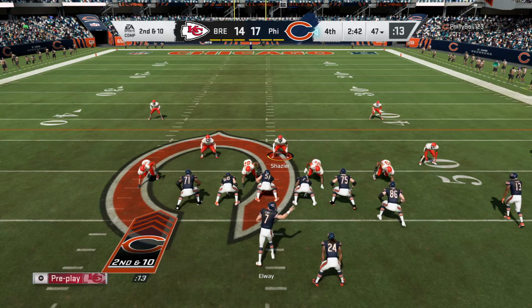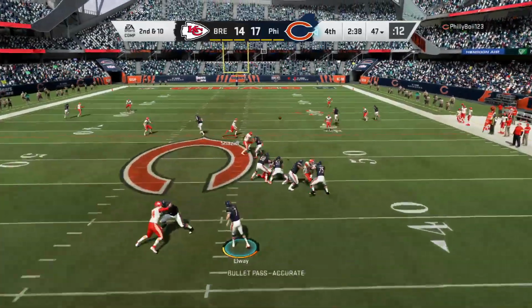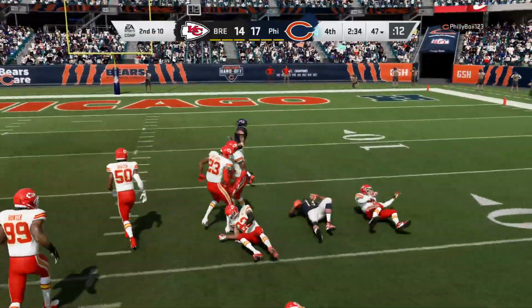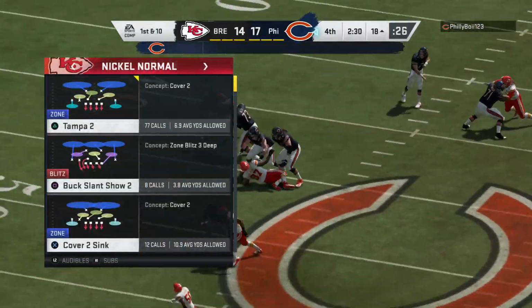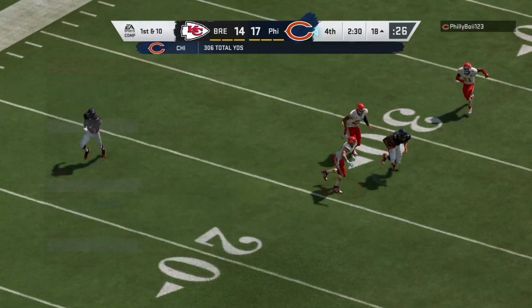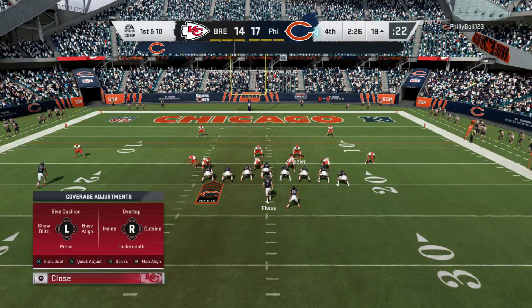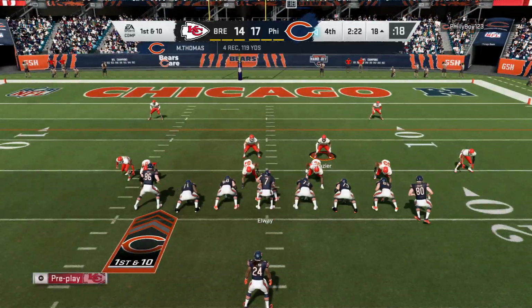2nd and 10. Elway to the right side and complete to Thomas. And they'll wind up getting this one all the way down inside the 20. The catch and run pays off to the tune of 35 yards. So the big play means just like that, they'll operate from the red zone now on 1st down.